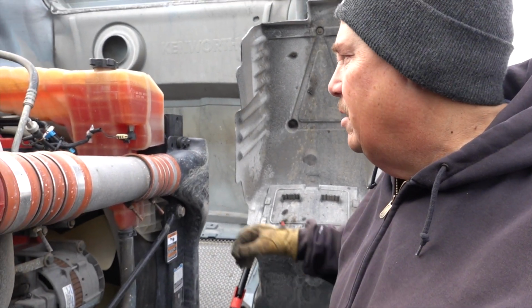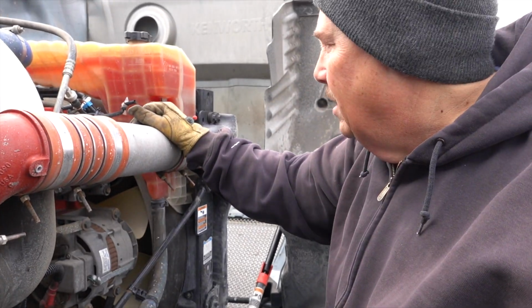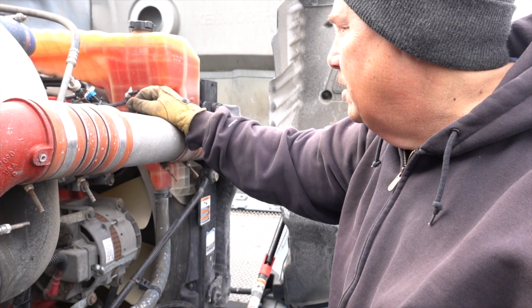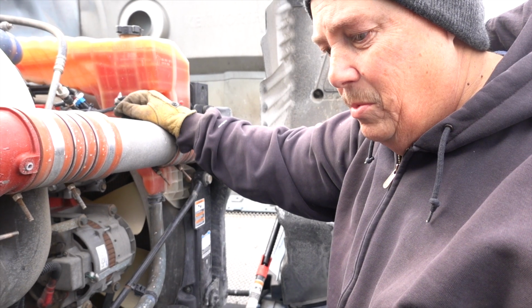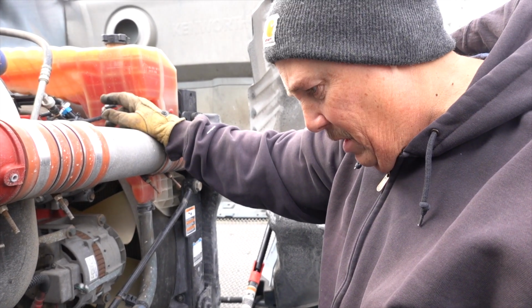Yeah, I'm just checking out under the hood. Coolant level's perfect. It's kind of weird. I keep losing coolant once in a while, and then it doesn't lose any coolant. So I don't know what's going on with that. We're thinking it's the EGR cooler, but it seems like if an EGR cooler is going bad, it's going to leak all the time, not just once in a while.